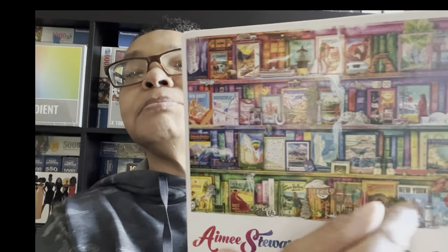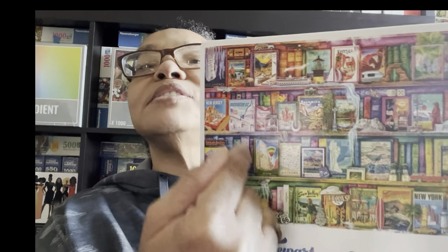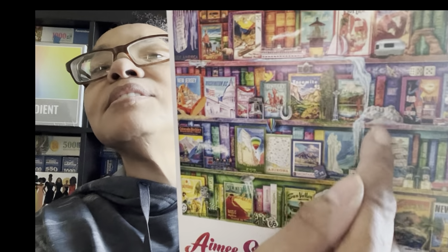I wouldn't be surprised, because not only do you have the front-facing pictures, but you have the sideways ones. Like when we get to Maine, Maine is sideways. So dozens and dozens and dozens, if not 101 different locations. And I think they're mostly across the United States. I'm trying to see if I see any sites that are outside of the U.S. and I don't. But who knows? Maybe when I do it, I just might. So that is my Aimee Stewart Travel Trinkets that I got on Amazon.